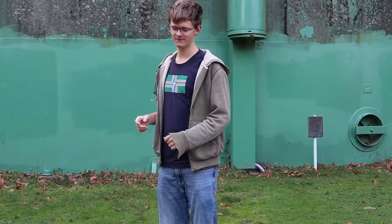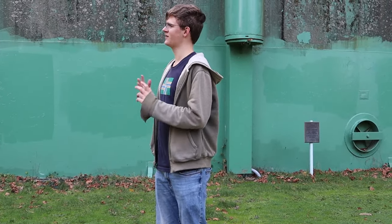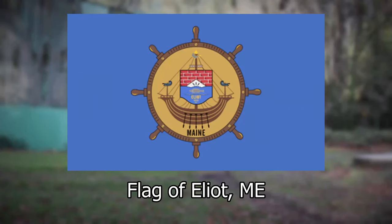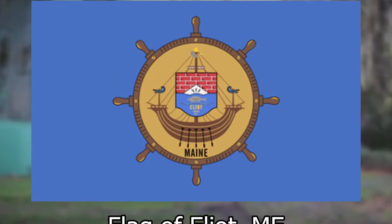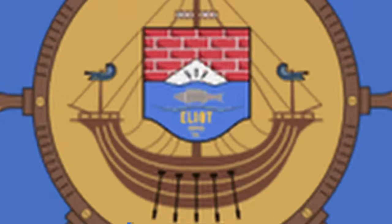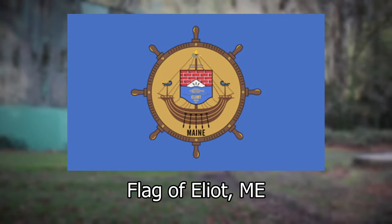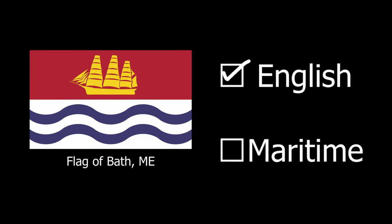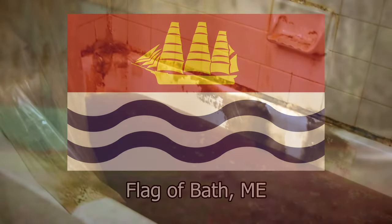Oh, fuck up! Listen, I still know you can do better. Like, look! As far as seals go, this ain't bad. The wheel is distinguishable. Plus the ship, this could be retooled into a really good flag. Oh, and this! Oh, Bath! This is great. It looks English and maritime, which was exactly what you were going for.